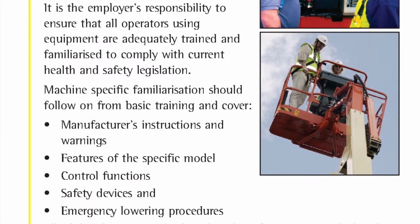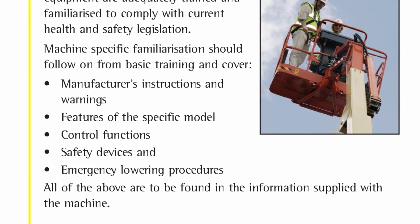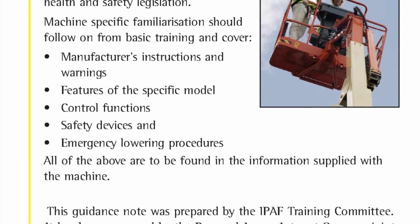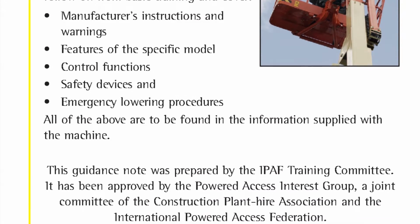Machine-specific familiarisation should follow on from basic training and cover the manufacturer's instructions and warnings, features of the specific model, control functions, safety devices and emergency lowering procedures. All of the above are to be found in the operator's manual supplied with the machine.